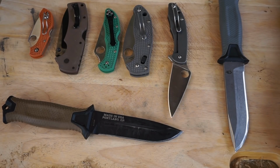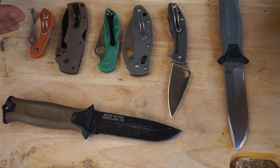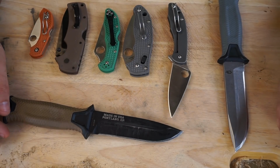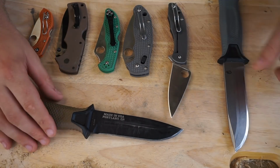You keep consuming media about it, you get talked into it, and you say, you know what? Maybe I'll take a risk that I'll like this new thing more than one of my favorites, or one of my knives that I should really hold on to. So, I've done that with all of these. These are all at least second editions, some are third editions of those sales. So here we are. I'll start off with the Gerber Strongarm.